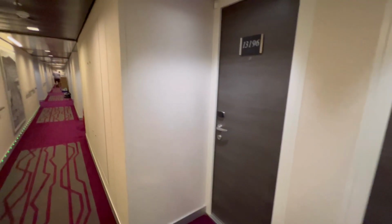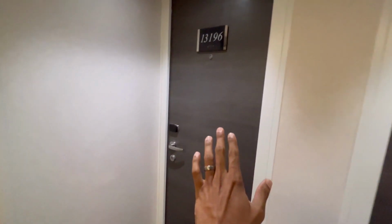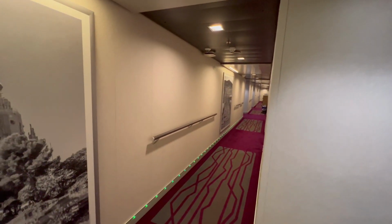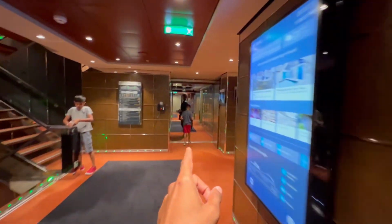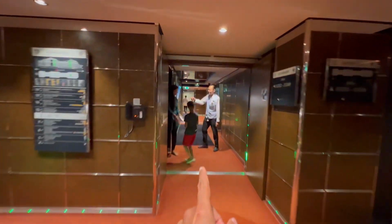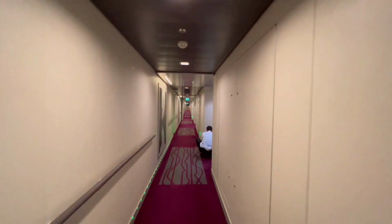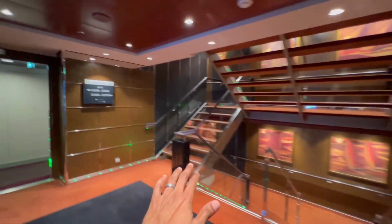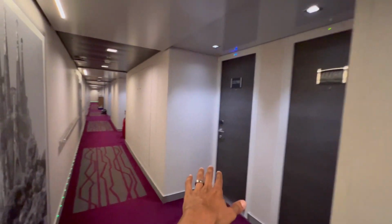Another unique thing that we have found with this ship's layout is the balcony staterooms are on one side. Typically you have the interior stateroom right across from it, but we don't have any interior staterooms. They are all hidden behind a secret door here. So here are all the interior staterooms. So just to show again, these rooms are interior rooms, a whole staircase in between, on our floor, and then the balcony staterooms are on this side.